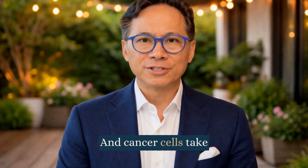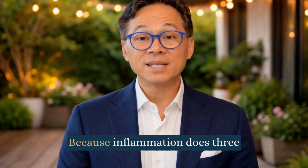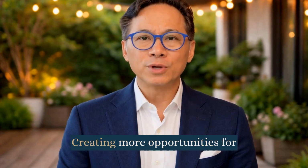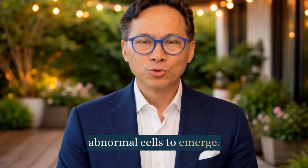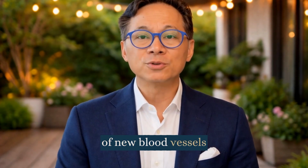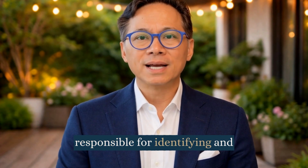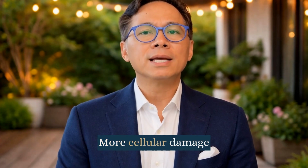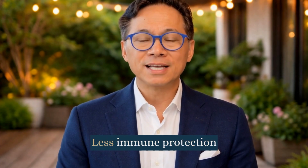And cancer cells take advantage of this environment because inflammation does three key things that support their survival. 1, it damages healthy tissue, creating more opportunities for abnormal cells to emerge. 2, it promotes angiogenesis. This is the formation of new blood vessels, something tumors need to grow. 3, it suppresses immune surveillance. Your immune system is responsible for identifying and eliminating abnormal cells. But chronic inflammation weakens that function. So now you have more cellular damage, more growth signals, less immune protection.